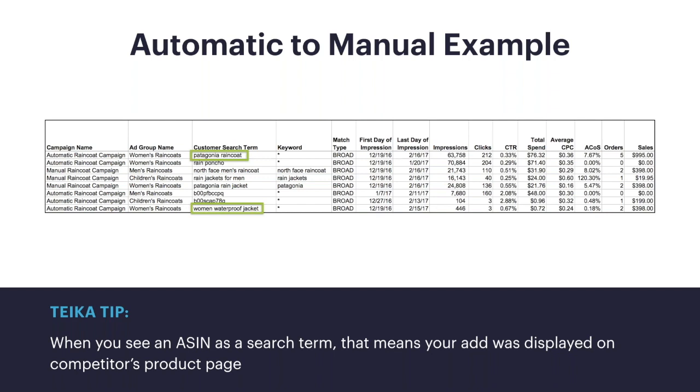So here you can see we've highlighted Patagonia raincoat, as well as women waterproof rain jacket. You can see that these search terms were generated from the automatic campaign. And we can also see the amount of sales that these terms have brought in. So yeah, we can see that the sales are pretty high. You know, the women's raincoat has brought in about $400 worth of sales for us.